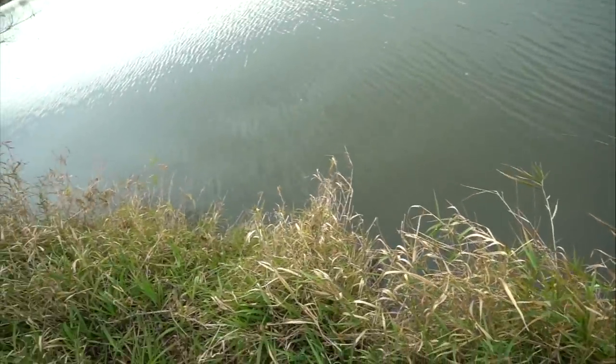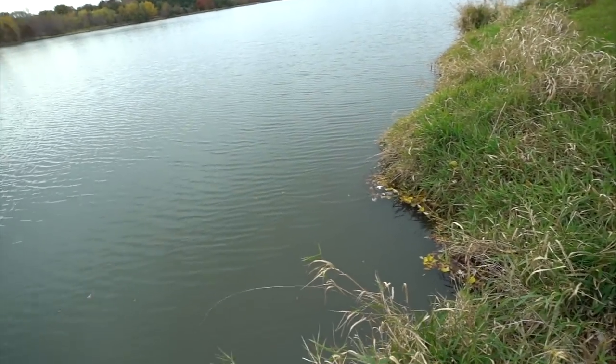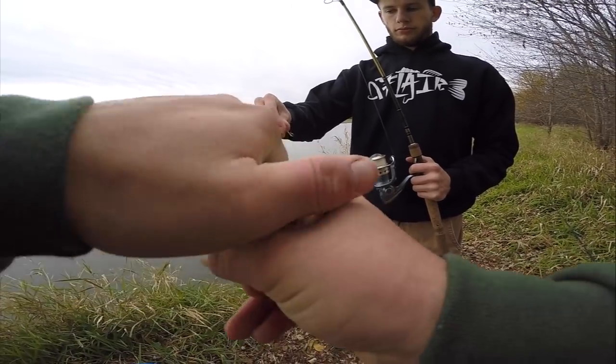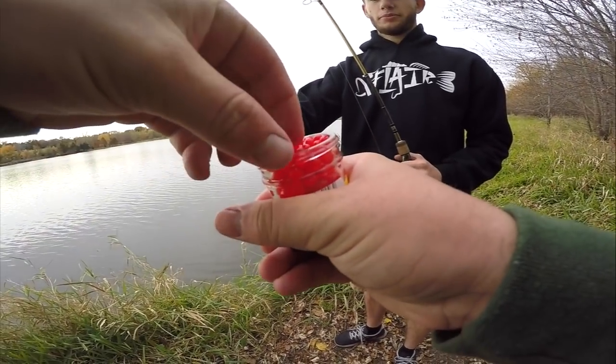The only thing that sucks here is the water's not clean. It's not clear. So it may be harder to catch them, but we'll try. All right, Mr. Trout, don't let me down. Actually, don't let Austin down. This is an Austin trip. This is all about Austin. He's got to catch his first trout.